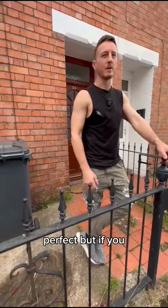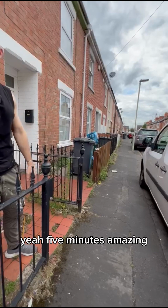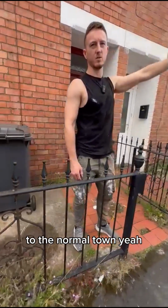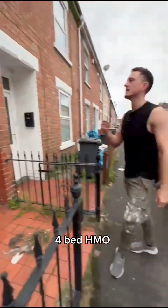Perfect. But if you go out onto that main road there, that's Bristol Road, and then you could get the bus from there straight into town in like 5 minutes. Amazing. And the Keys, which is even more popular now than the normal town, is only like 8 minutes away. So how many beds is the house? 4 bed. Yeah, 4 bed HMO.